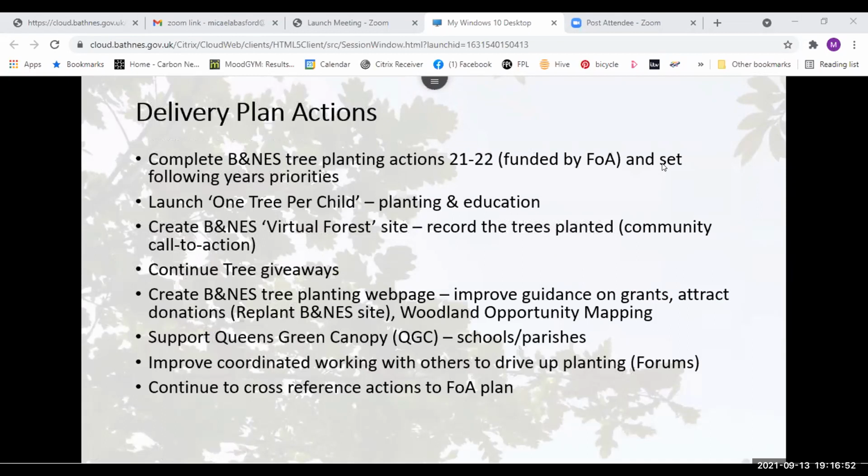We intend to launch a One Tree Per Child project, an international initiative. This is actually happening in Bristol already, but it's a school tree planting project that combines eco education. It's aimed at giving every child the chance to plant a tree and watch it grow. Years ago, I did many of these, and they're very enjoyable, very rewarding. You can really see the children glowing. I'm really engaged in it, to be honest.